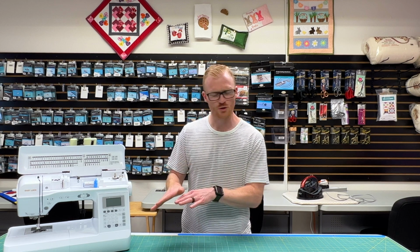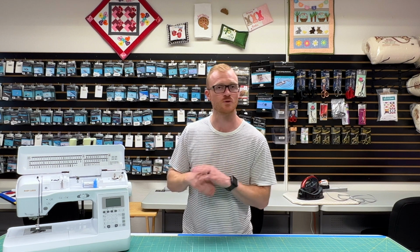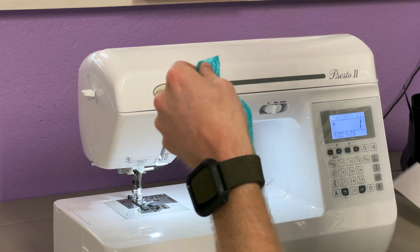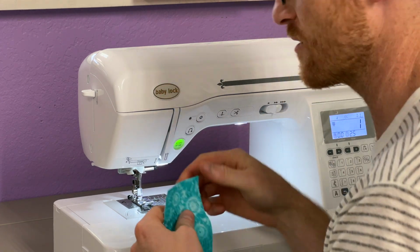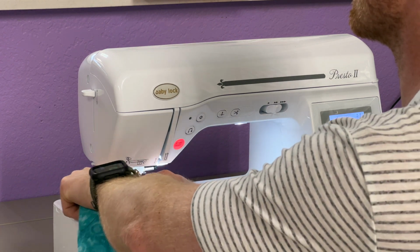So I'm going to show you a little bit about this machine, how it stitches. We're going to show the consistency of that stitch, what it looks like on different fabrics, and how to use some of the features. Alright, so let's start off with something basic. I just want to show you how it handles our cotton fabric, a quilting cotton, on a regular straight stitch. I think you're going to be impressed by the look of the stitch, but here we go.